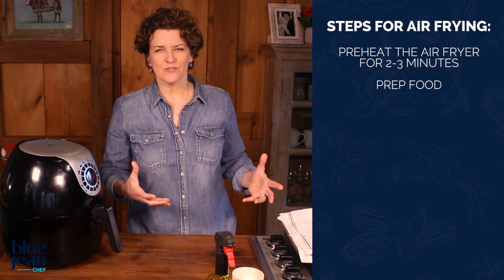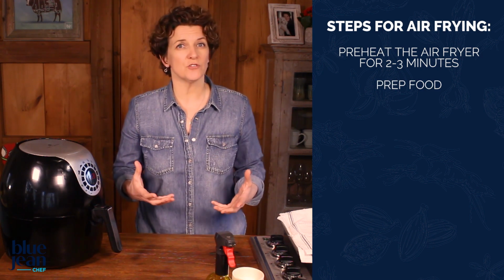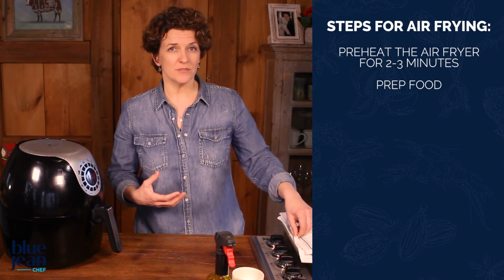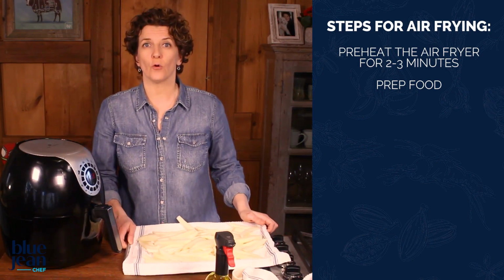While that's preheating, it gives you a little time to prepare whatever it is you're going to cook. So maybe it's some vegetables you're going to put in the air fryer and you can cut them up at this point. What I've done over here with some simple French fries is taken potatoes, cut them into sticks, and then blanched them in boiling water for about 4 minutes.